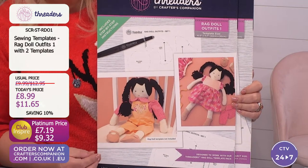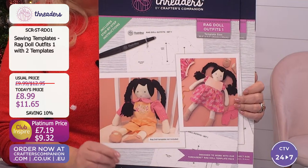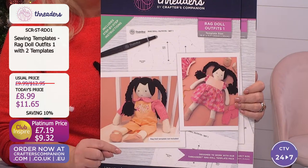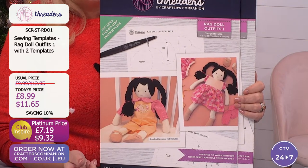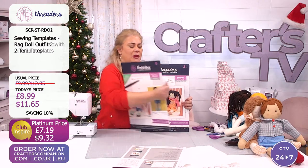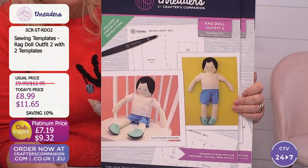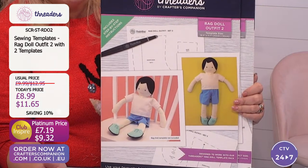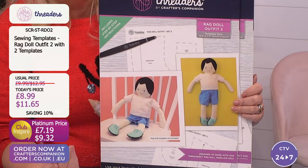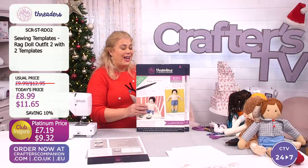So it's got dungarees, it's got a blouse, it's got a dress. You can also convert the dress into a skirt. You're going to be getting socks in there too, and also little shoes, which makes it really good. But if you wanted to go for the ragdoll with template number two, this has the more boy clothes, I suppose, for want of a better term: t-shirt, shorts, which you can convert into trousers, and a pair of trainers. But they all work really well together, so it makes it really worthwhile to have both.